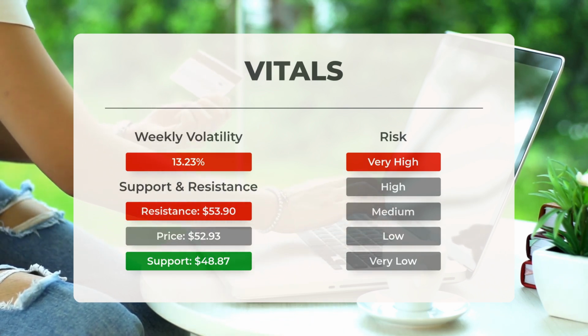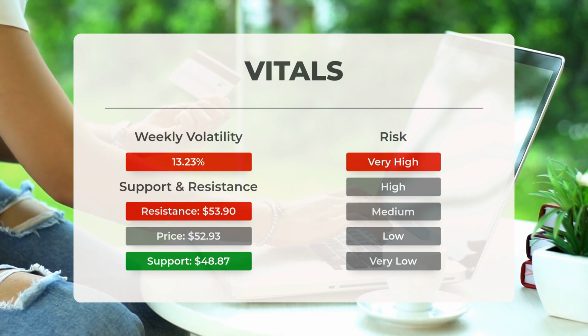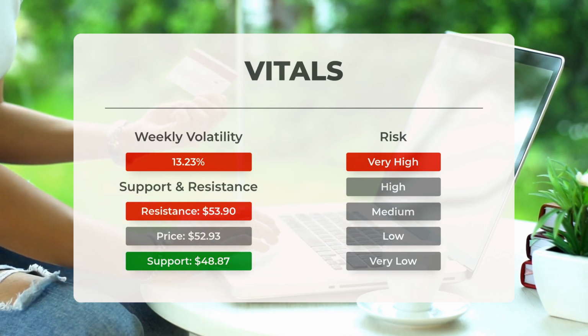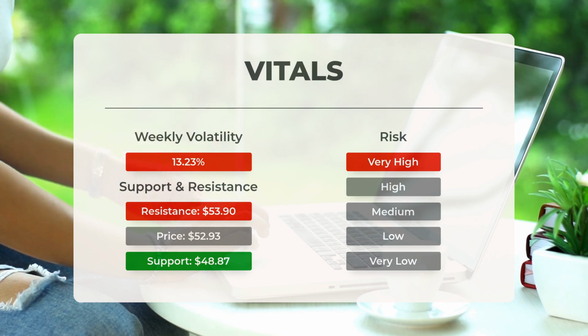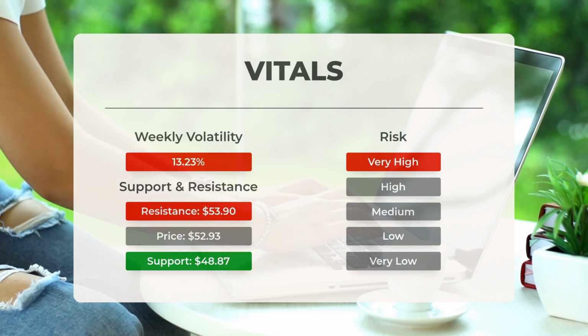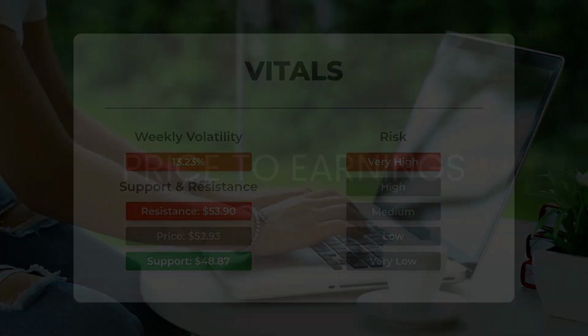This stock may experience significant movement throughout the day, indicating high volatility and with a very large prediction interval from the Bollinger Band. This stock is considered to be very high risk. During the last day, the stock moved $4.14 between its high and low, which is an increase of 8.01%. Over the past week, the stock has had an average daily volatility of 13.23%.